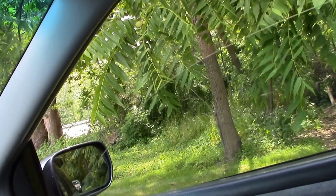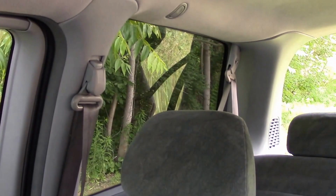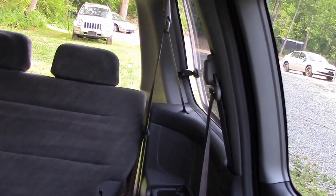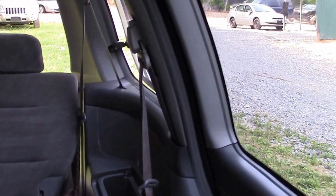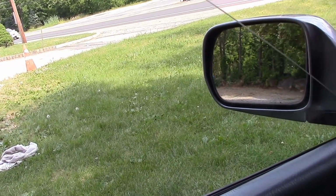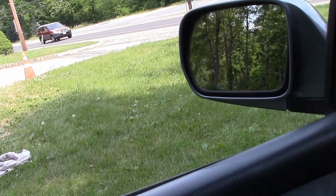Next thing we're going to do is do our windows. All the way down, all the way up. In our rear vent here, I don't know if you guys can see that. We don't have anything going on back there. Let's swing it around and check out our other rear vent. You see that open? I think it's open, yep. I don't know if it's a sticky button or what, but right now it's not closing, but I know it does close. Let's move on to our driver's side window, all the way down and all the way up. So there's our windows.